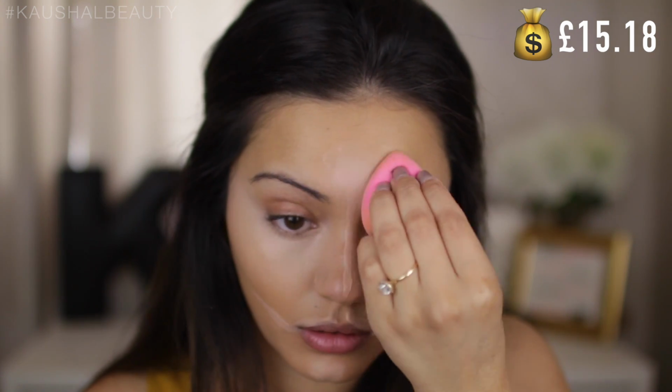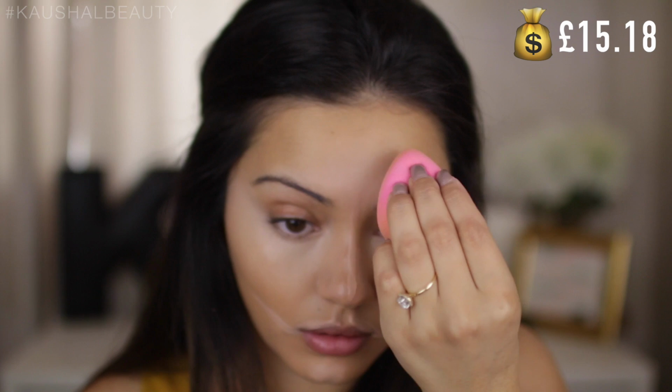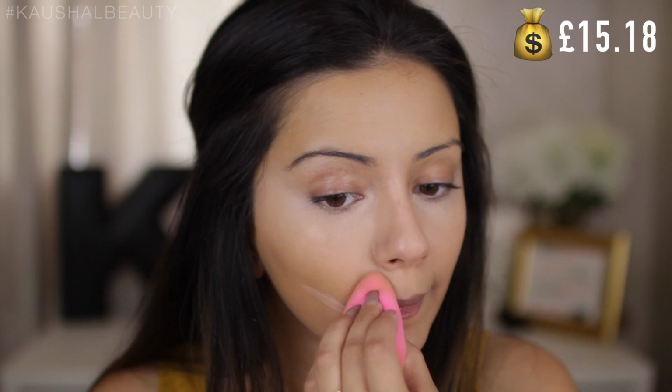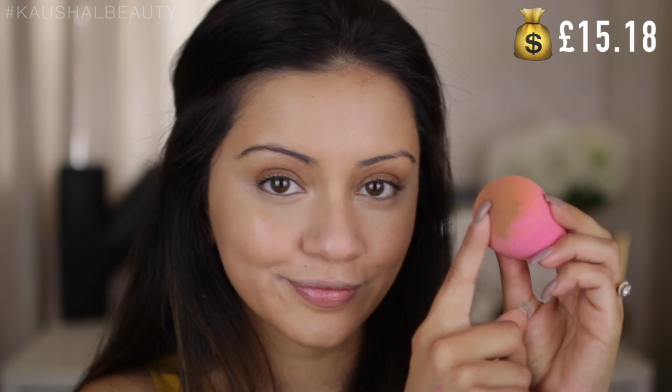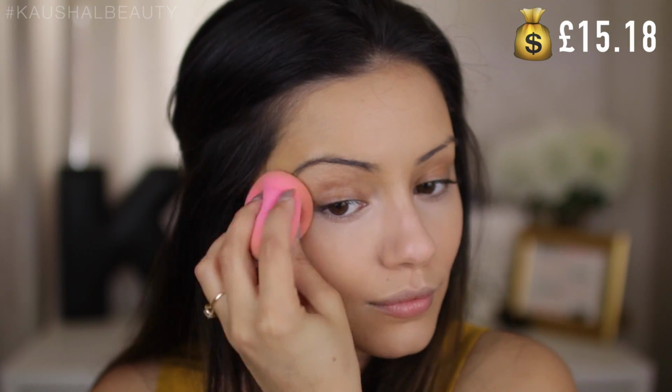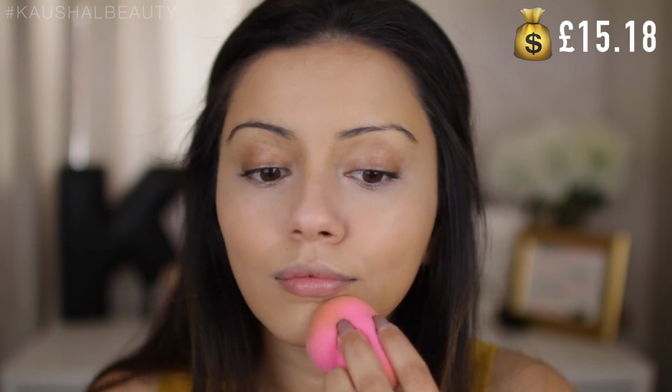Again, I'm just blending everything out and making sure that there are no weird lines where the concealer ends and the foundation begins. One way that I like to make sure that everything is nicely blended is to take my beauty blender on the other side, where we applied the foundation, and go over that seam where the concealer ends and the foundation begins.